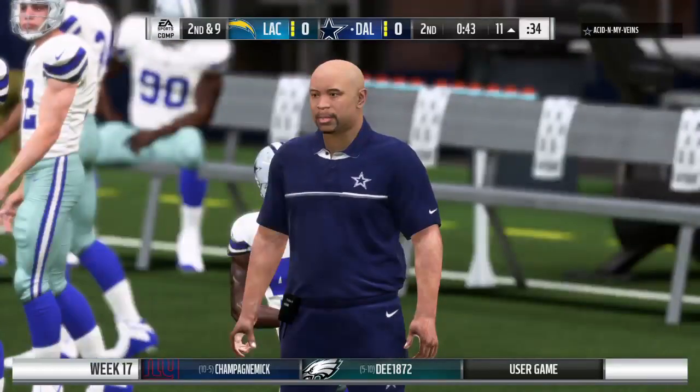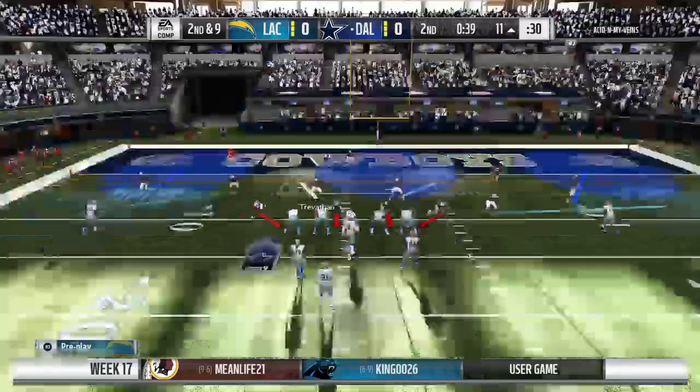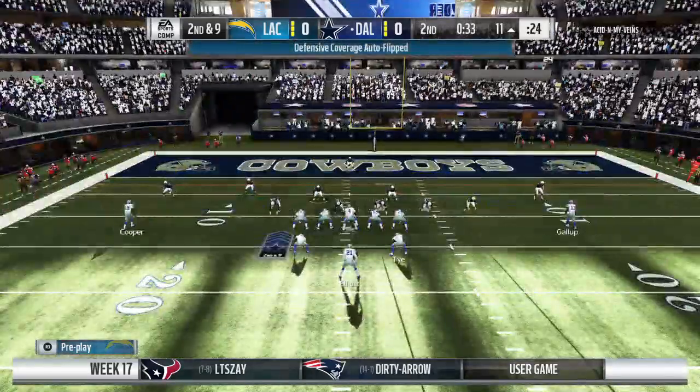So if I'm an offensive coordinator, there's one thing that I know for sure. This is one of the top 5 teams in the NFL against the run. So when I look at my playlist, I'm probably thinking about throwing it. We're going to 54. One hit.